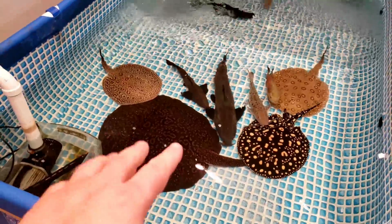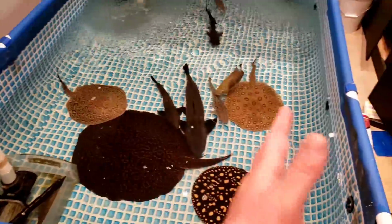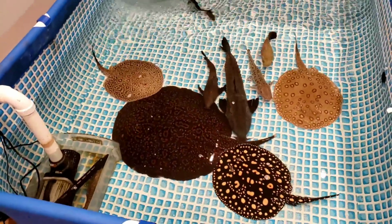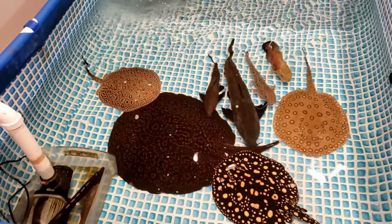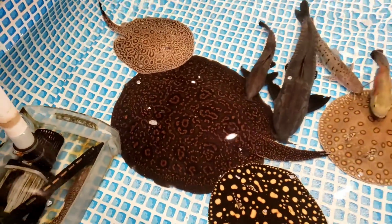But she is just so big. Just to show you a comparison, this pond's 5.5 foot wide. And she fills it all up. It is ridiculous. I'm so glad that I picked her up. She's beautiful. Wow.